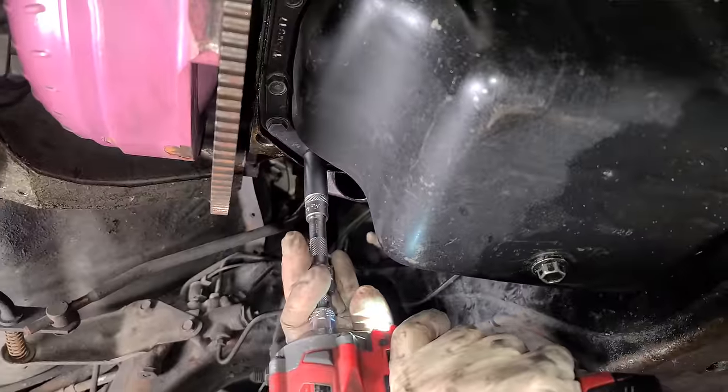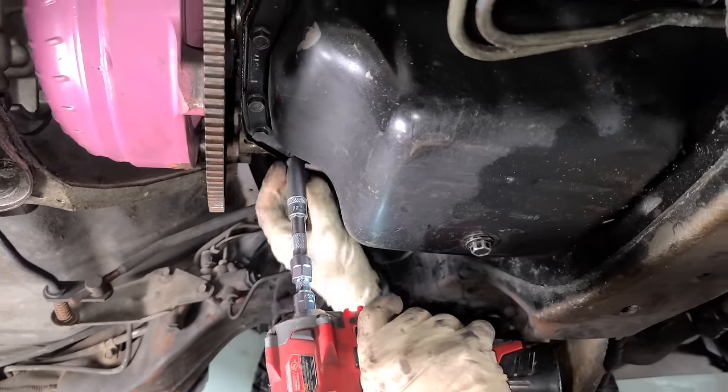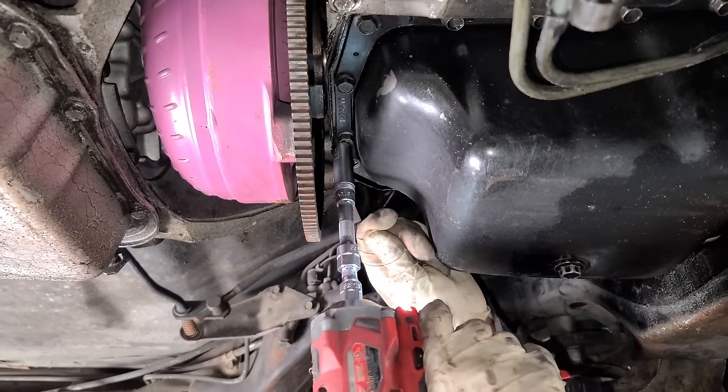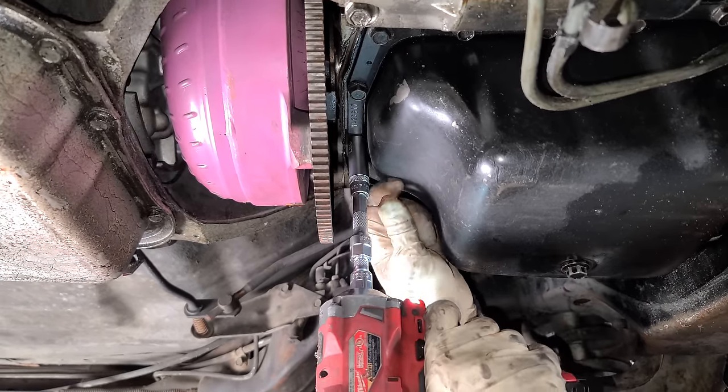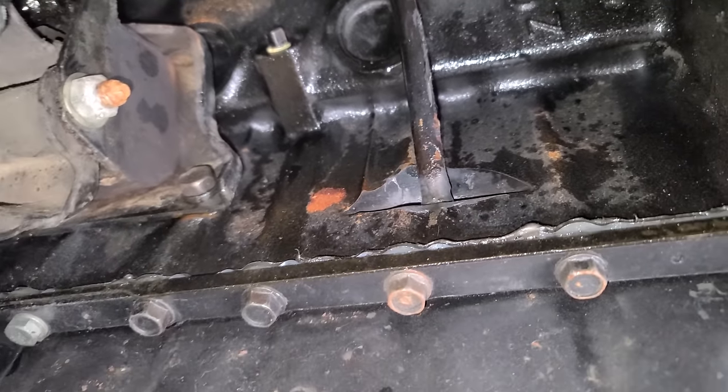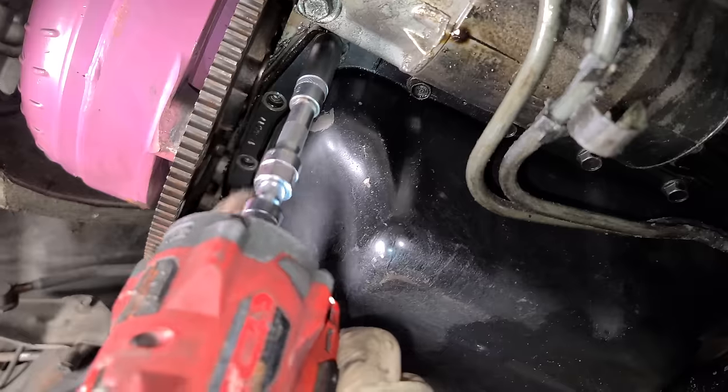All right, let's take some oil pan bolts out. This has definitely been resealed, which wouldn't be weird. It is an old car, but there is RTV everywhere. And look at this, they RTV'd the oil dipstick tube in there. I guess that's one way to do it.